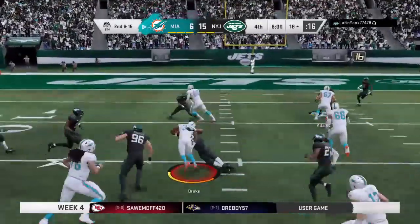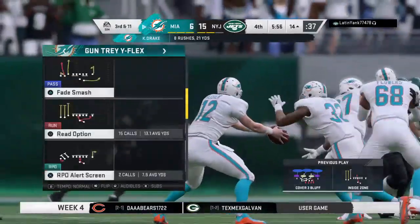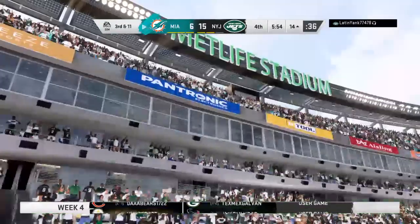On second down now, it's Drake. And he'll get him inside the 15 down to the 14-yard line. It's a gain of 4, but they're still looking up here at a tough 3rd and 11.